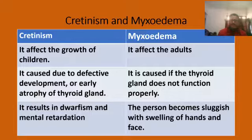Next is cretinism and myxedema. Cretinism and myxedema, let us know the differences. Cretinism affects the growth of children, but myxedema affects the adult. Cretinism is caused due to defective development or early atrophy. Atrophy here means degeneration of the thyroid gland. But myxedema is caused if the thyroid gland does not function properly.